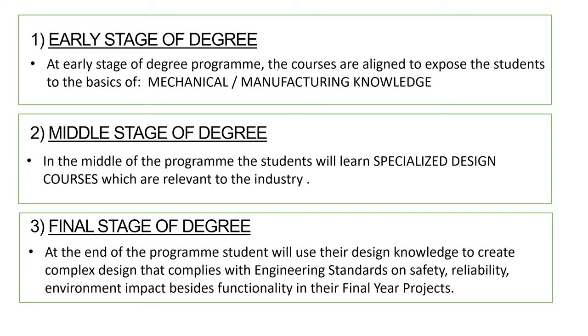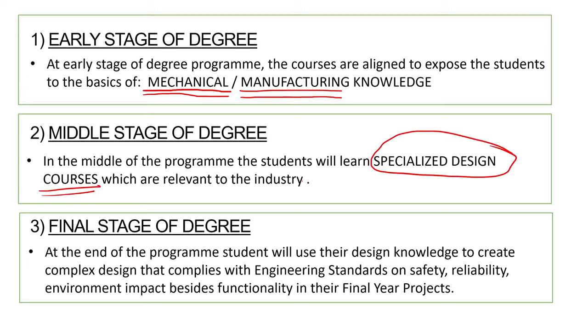So at the beginning of your degree, you guys will be learning foundation subjects on mechanical engineering, and also manufacturing knowledge, how to be proper mechanical engineers and how to be proper manufacturing engineers. And in the middle of your degree program, you will learn specialized design courses. So courses are specialized for your degree program, which is design. Okay. And finally, you guys are going to use all the knowledge that you have learned in your previous courses. And you will use all your design knowledge to create complex designs that comply with engineering standards.